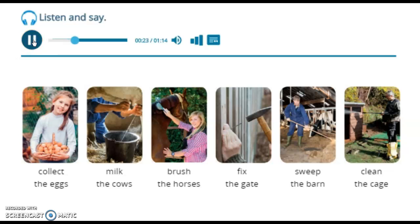Sweep the barn. Sweep the barn. Sweep the barn. Barrer el granero.